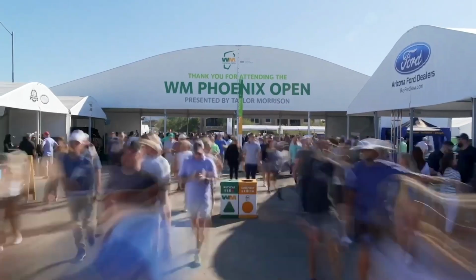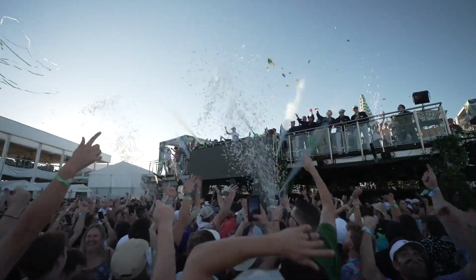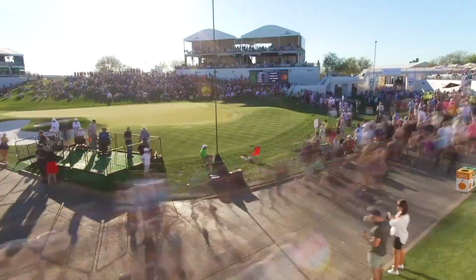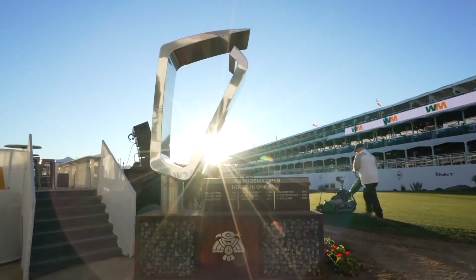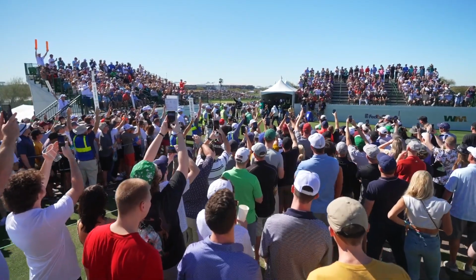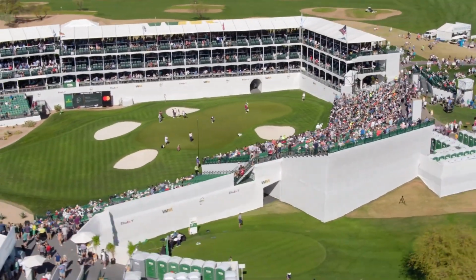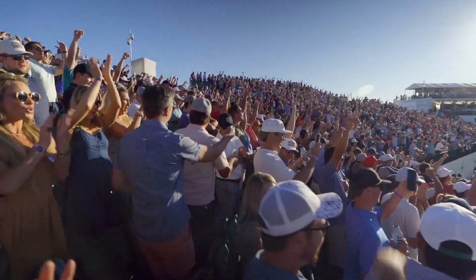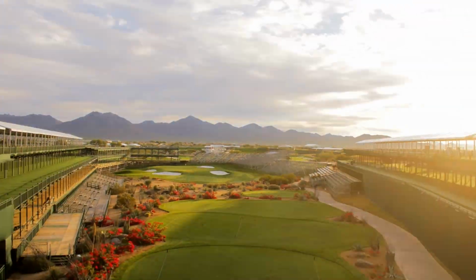The Waste Management Phoenix Open is a bucket list experience for both golf fans and non-golf fans alike. Coined the greenest show on grass, the WM Phoenix Open is not only the largest attended golf tournament on the planet, but it ranks as one of the top attended sporting events, period. This week-long event every February draws in nearly 1 million spectators, which makes for a sensational week in the city of Scottsdale. A savvy patron at the WMPO knows the radius surrounding TPC Scottsdale has a lot to offer.